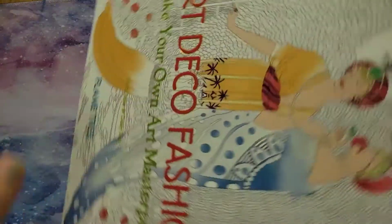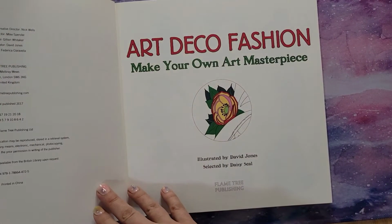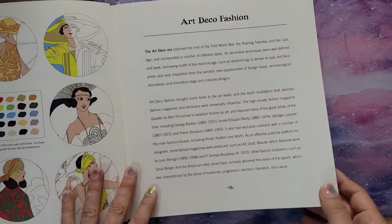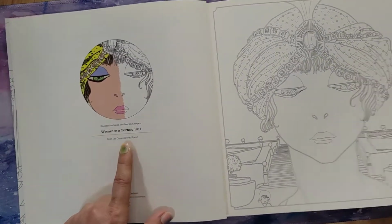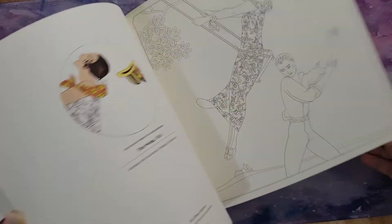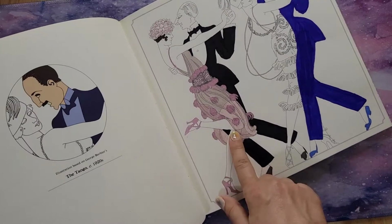And the last one for today is this one, Art Deco Fashion. Make your own art pieces. I don't know who does this one. Oh, I think this is replications of a lot of artwork that they turned into a coloring book. It tells you the art piece on one side. It gives you a little color palette to start you off with. Like I said, I like the Art Deco style. It's one of my favorite styles, not even just for coloring, for fashion and decorating. Oh, I started coloring that one.